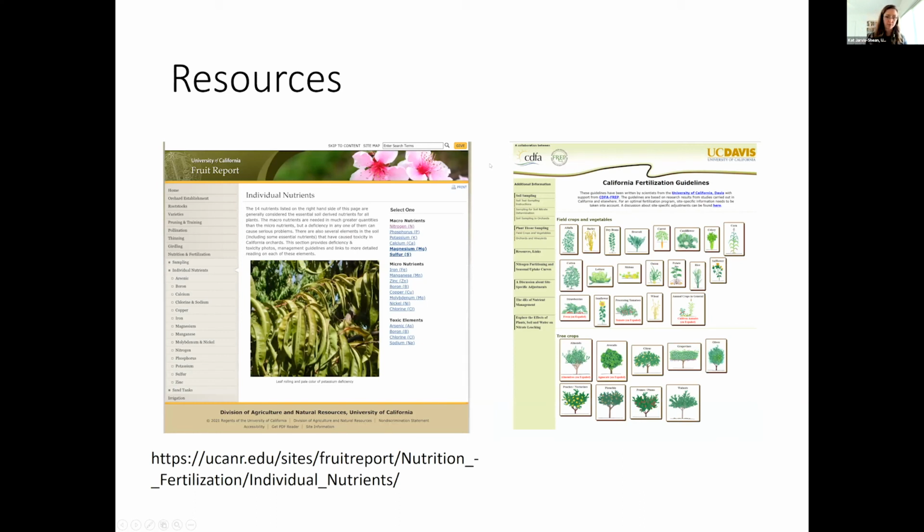I wanted to throw up just a couple of resources here. We used to have a stone fruit specialist, and before he left, he created this great website of fruit reports that I'll try to put the link in the chat, but you can also just Google fruit reports UC Cooperative Extension, which should get you there. The website is not as flashy as new websites, but all the content is very good. And also the lab that Patricia is in created these fertilizer guidelines. So if you Google CDFA fertilizer guidelines or California fertilization guidelines, that can get you to some guidance on citrus, on peaches and nectarines, and on prunes and plums. Oh, and olives, because there's some olive folks on the call, and avocados for the avocado interested.